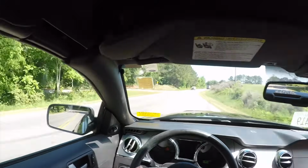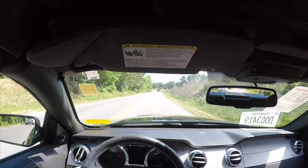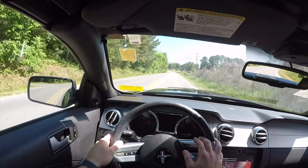But compared to the newer ones, this is actually lighter. These weigh about 35, 36 hundred. Let's do another dead stop. Traction control's off this time. Ready? 1, 2, 3, go.